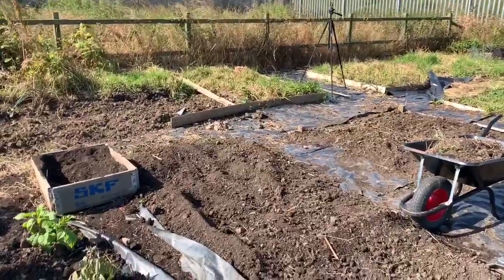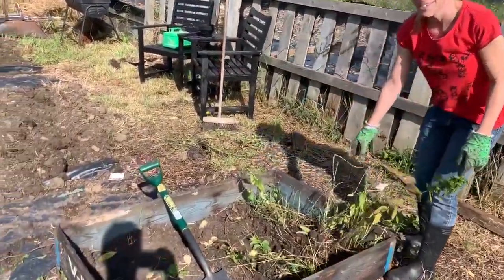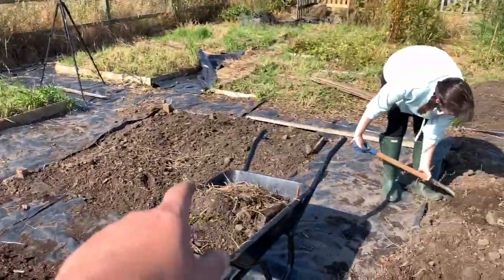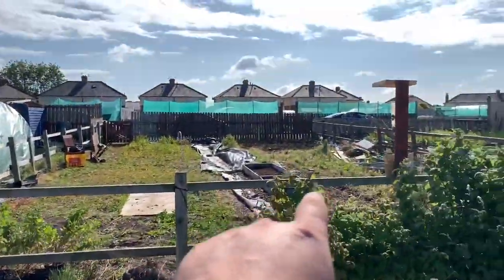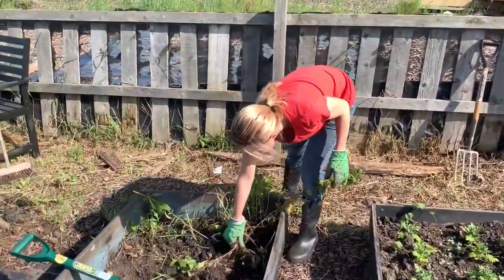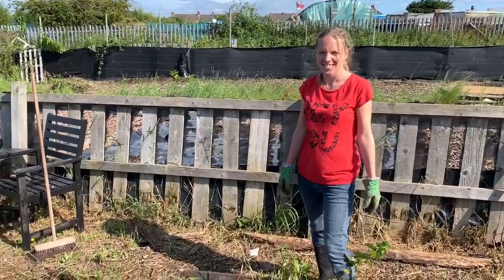Right, time for me to leave. I'm going to leave the lovely ladies doing their job, digging the mint out. So, 1 bed, 2 bed, 3 bed, 4, 5 beds done. And that big bit at the top there as well, it's going to need to be dug over again. Hey, I'm going to love yous and leave yous. Have fun. I'm going to work now.